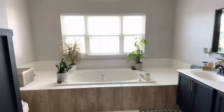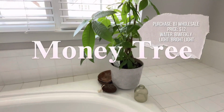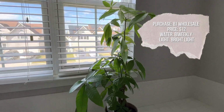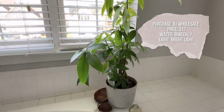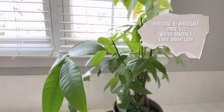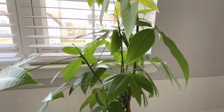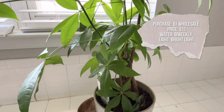Okay, so now we're upstairs in my primary bathroom. This room gets lots of light, and also keeping plants in a bathroom is great. All the humidity and steam that comes off of the shower gets trapped into the room, and it gives that greenhouse effect. So this money tree loves the sun and grows super fast.